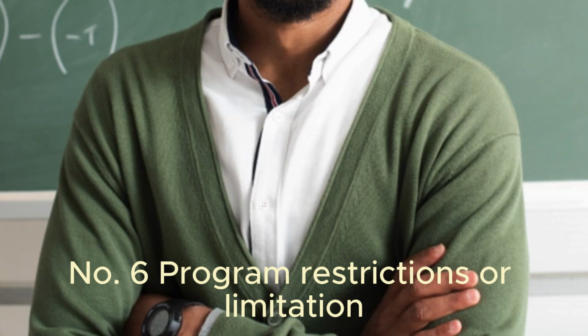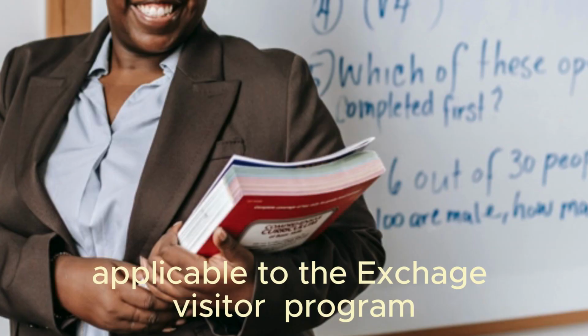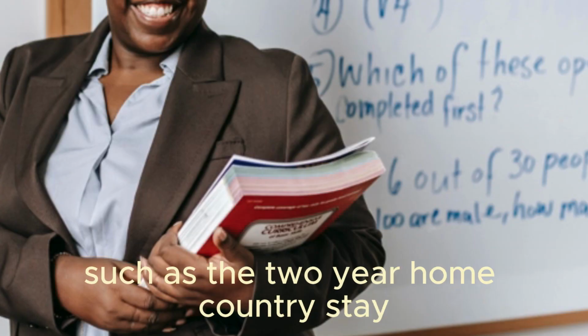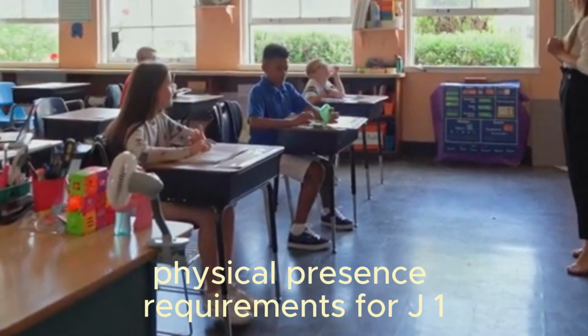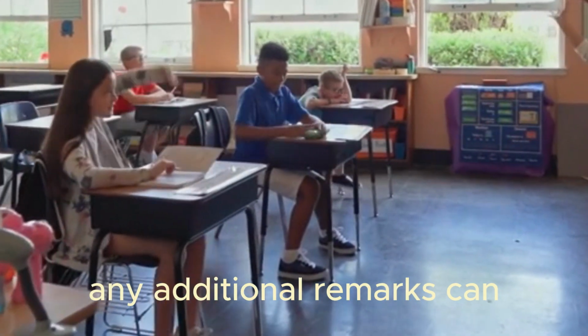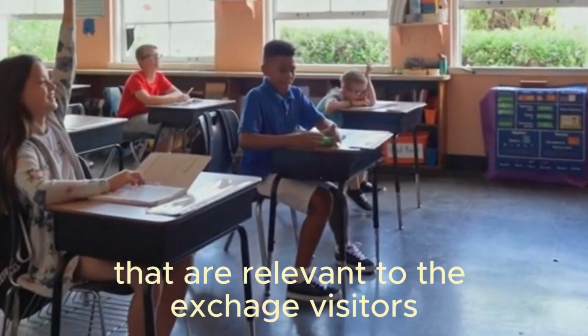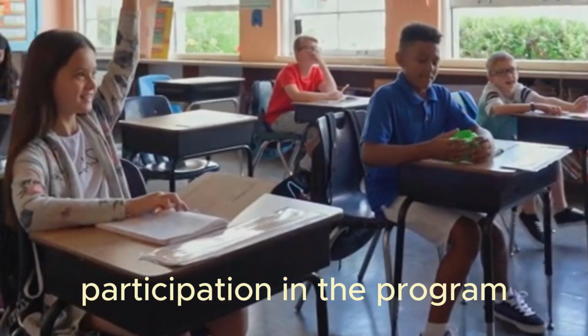Number 6, program restrictions or limitations. Any specific conditions or limitations applicable to the exchange visitor's program, such as the 2-year home country stay, physical presence requirements for some J-1 visa holders. Number 7, additional remarks, any additional remarks that are relevant to the exchange visitor's participation in the program.